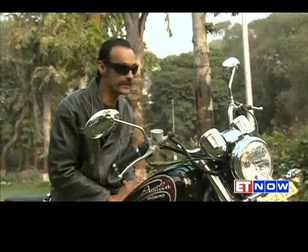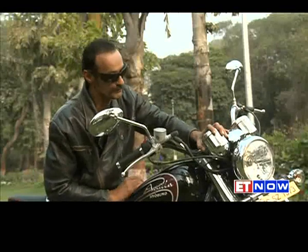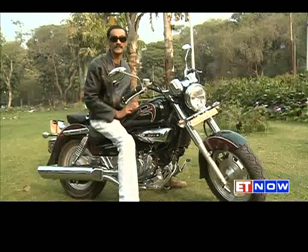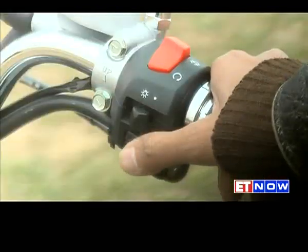Further adding to this appeal is the chrome. There's loads of it everywhere. The headlight, the instrument pods, the front forks, the engine casing, and the massive 2-in-1 exhaust. Everything is just smothered with chrome that does give it that attention-grabbing detail.